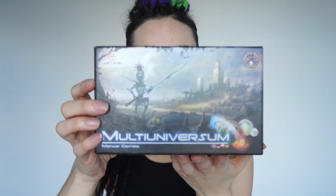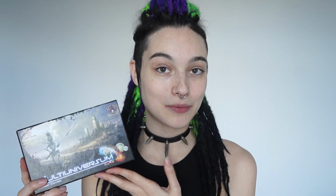It's called Multi-Universum. We wanted to buy a 2-player game because we don't have any games here, and we both like playing games, so we wanted something we could have at home, and we also played it at the airport and on the airplane. It's actually a 1 to 5 player game, and it is so much fun. I cannot remember how much it was, so I'm sorry about that, and it doesn't have a price on the box.